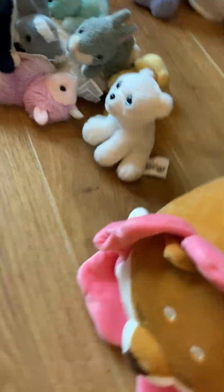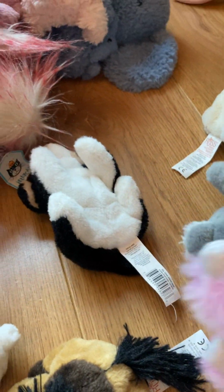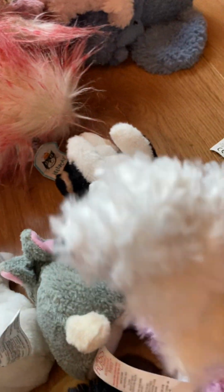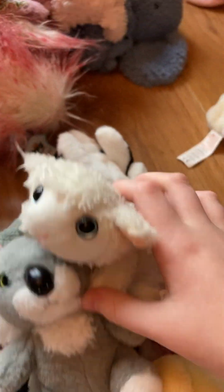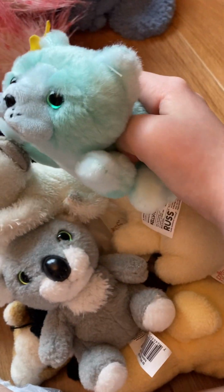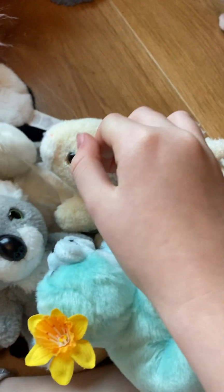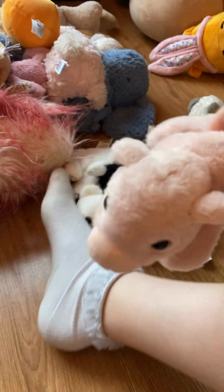Now we can go on to these. I'm just going to do the animals. We've got a polar bear, a horse, a dog, a unicorn llama, a grey bunny, a little white dog. Look how cute. We've got a little duck, a koala, a lamb, a cat. Oh, look how cute the doggy. We've got a white bunny. We've got this blue dog with a little flower. There's a pin and I decided to put it in her ear, and then a little pig.